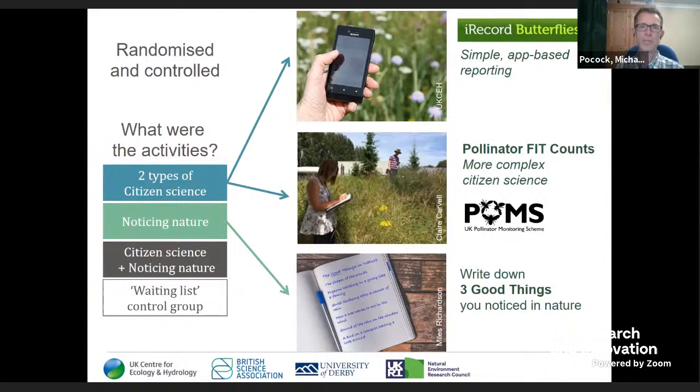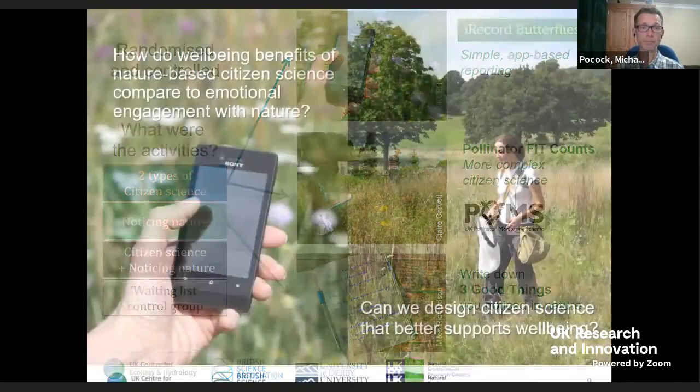And finally, there were 2 other groups, and those were each of the 2 citizen science activities, but where we specifically asked you during your 10 minutes of recording butterflies, or during your 10 minutes of looking out for pollinators, we asked you to also specifically notice nature and write down 3 good things. So we wanted to see if there was added value of doing that.